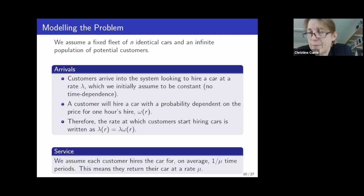Arguably, your service rate would depend on price. You could say, if I'm paying more, I might be quicker to get my car back. But we've ignored that for the moment, and just assumed that the service is constant. So there's no price dependence there. Someone doing that journey is not going to do a shorter journey as a result of paying a little bit more. Whether that is needed or not is something to consider next. But certainly at the moment, we're assuming that they will return their car at a constant rate. So on average, they'll have that car for 1/μ time periods.